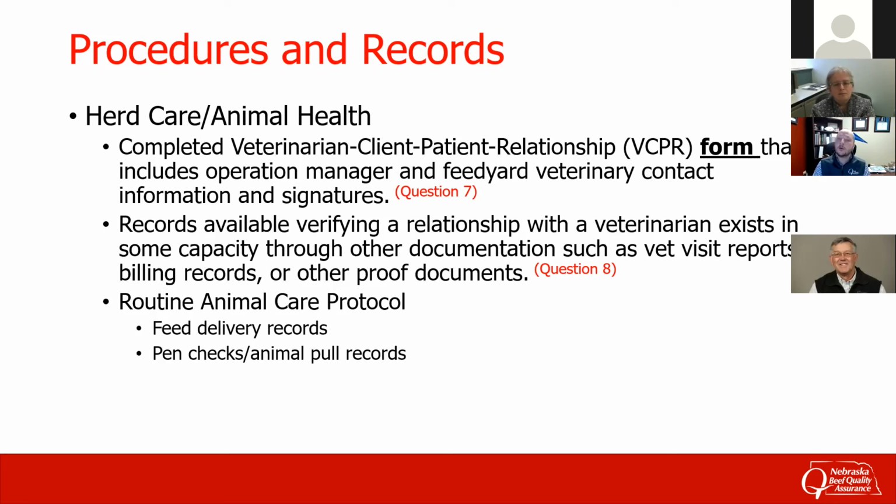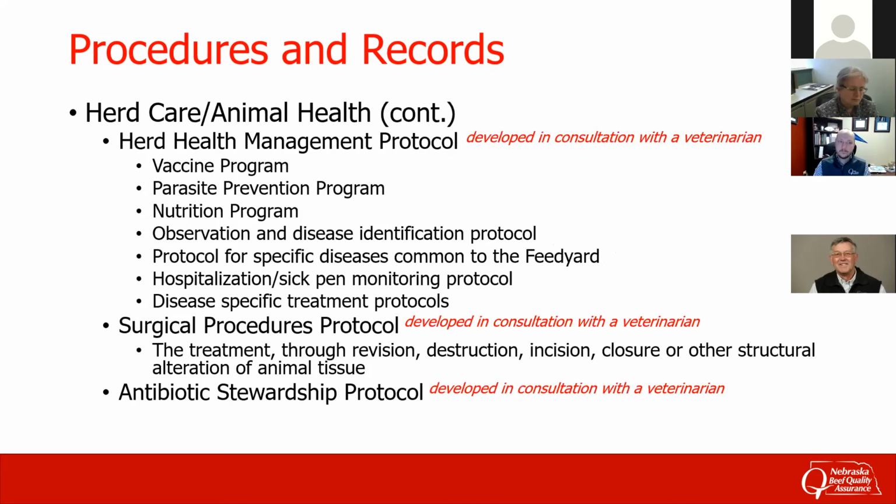Question 8 is all around records, verifying that that relationship exists. And this is everything from vets coming out to do a visit and their reports, having billing records, or any other proof documents. I'm kind of going to speed through a lot of these. I don't want to linger on too long. I don't want to bore you with a lot of the details. Like I said, you can go online and find them.